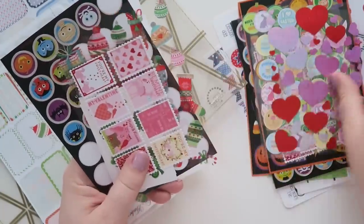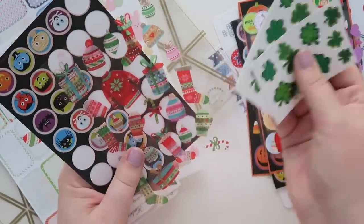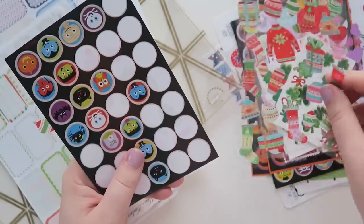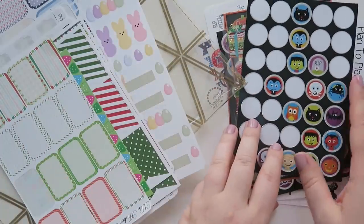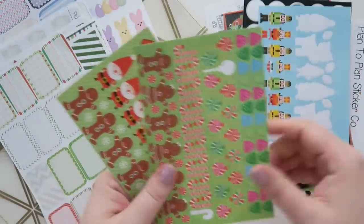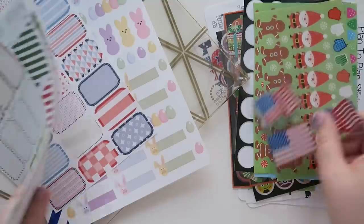Oh my gosh, I got some hearts and some more of those little Valentine's-y ones. I've got some more shamrocks and some holiday sweaters. Oh, look, there's more holiday things behind this. And then more of those little Halloween ones. Okay, oh, here's more of those sticker booklet ones. All right, more sticker book ones.